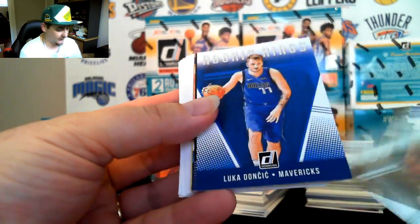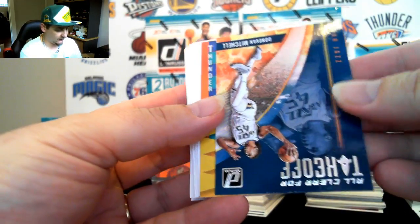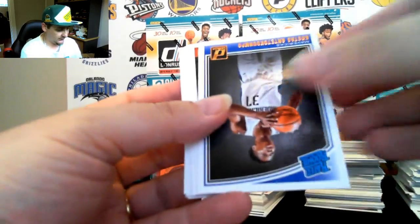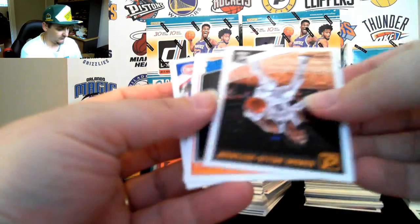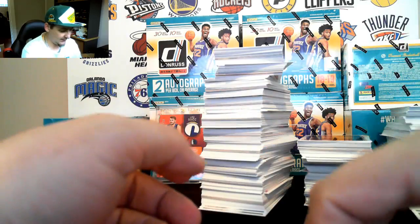Hawkins, Julius Erving, Luka Doncic, Rookie Kings, Retro Series, Bryant, Donovan Mitchell, All Clear for Takeoff, All Stars, Paul George, Trier, Antetokounmpo, DiVincenzo, Okobo, DeAndre Ayton, and De'Anthony Melton.